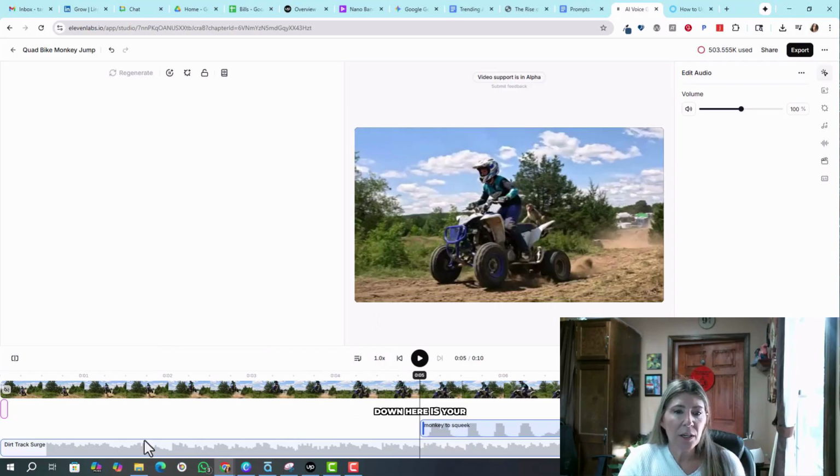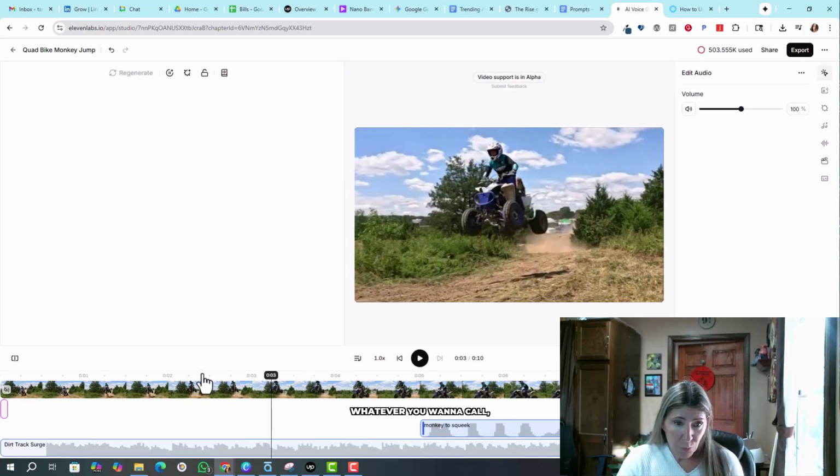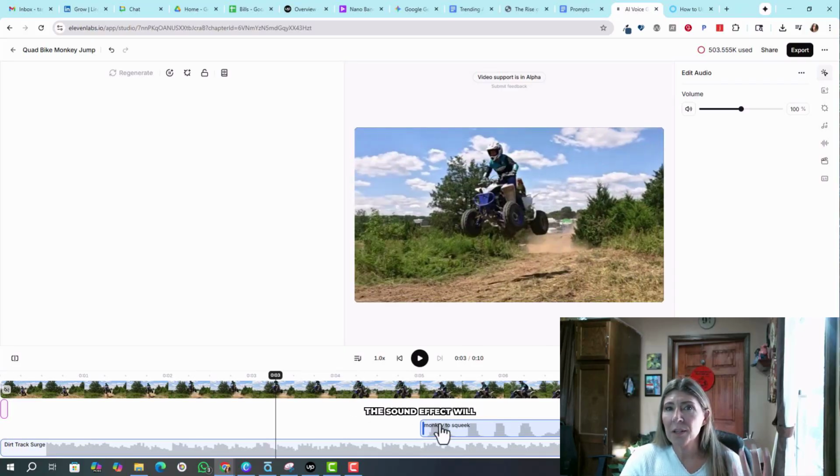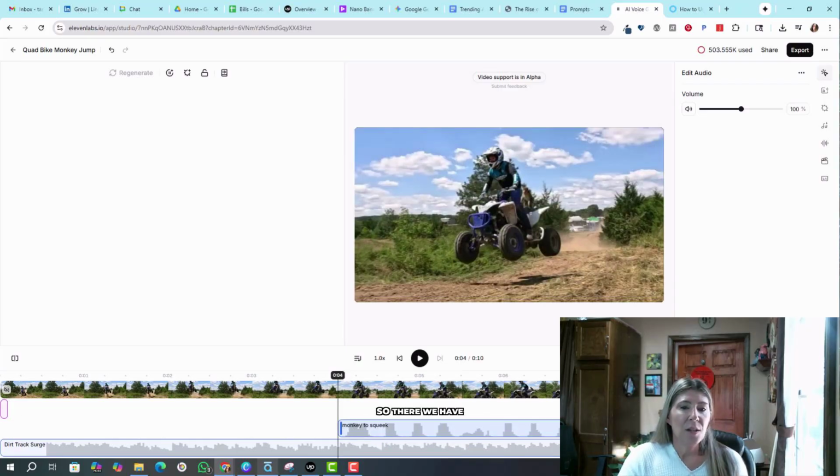So this down here is your video editor. This is where all of your video tracks go. And this is wherever your player, the cursor, whatever you want to call it, wherever it is, that's where the sound effect will be inserted. So I actually want to scoot that down a little bit. Okay. So there we have that.